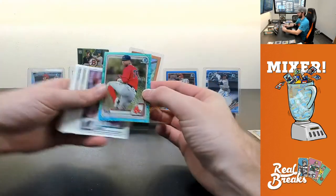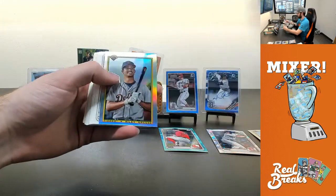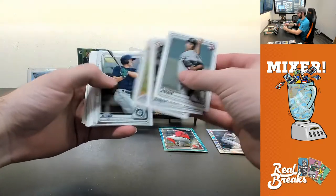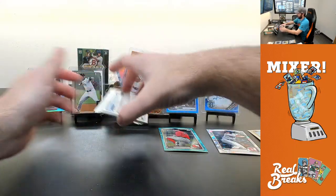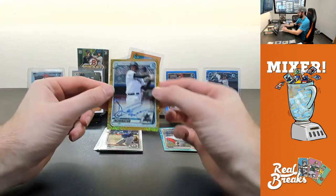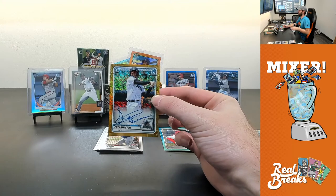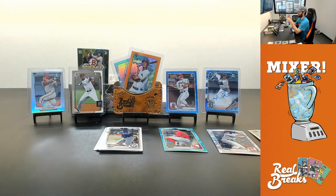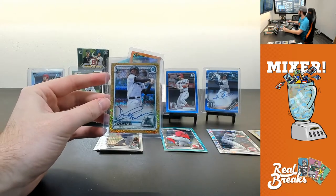Brian Mata, Aqua Shimmer out of 125 for the Red Sox and Frankie Irish. Oh, there we go. Come on, color. Oh! Whoa, Gerard Encarnacion, 15 out of 50, gold shimmer auto, going to the Marlins and Drew Lloyd. Drew, there you go, my man. There you go. All right, so Marlins are on the board.